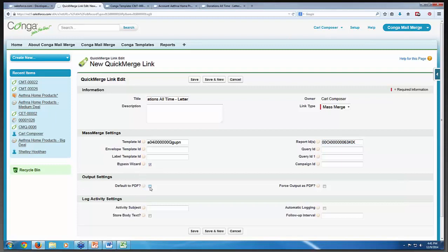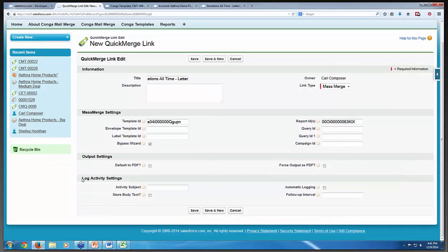Default to PDF, you just check that option if you wanted the output file to be PDF instead of Word. The difference between default and force output as PDF is default allows the end user to change the option back to Word if they wish, whereas force output locks it to PDF and no one's able to change that. I'm not going to check either of those because I like getting a Word file instead. And then lastly is just the details about your logging activities. So you could put in the subject line for your activity if you want to log activities.